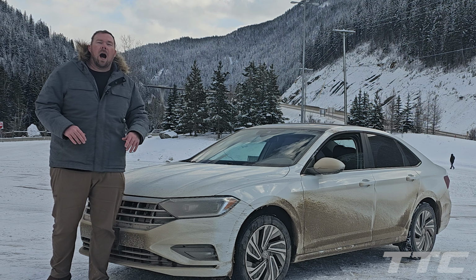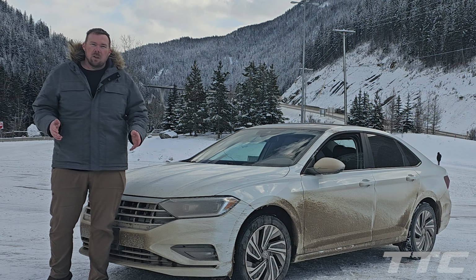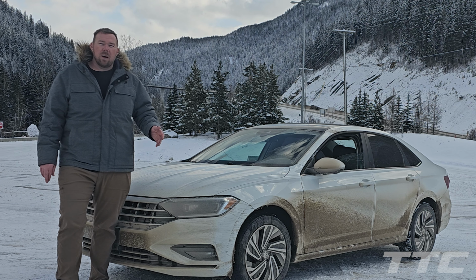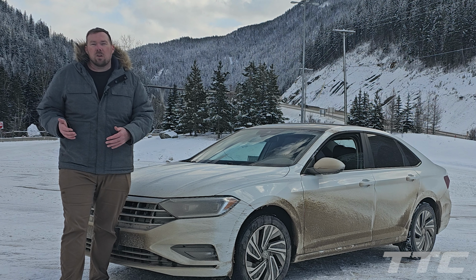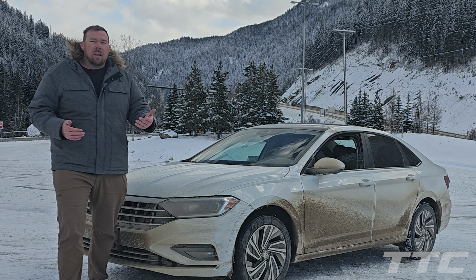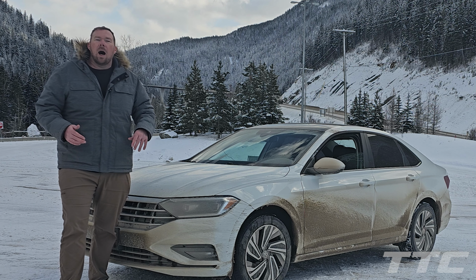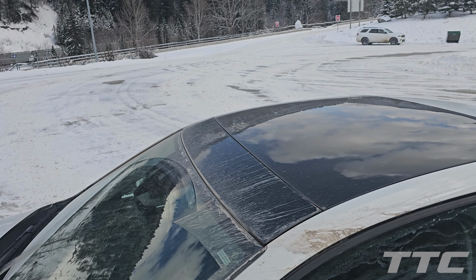So for example, I want good fuel economy. No, wait, let me change that. I need good fuel economy, especially with the way prices of gas are nowadays. I want a luxurious cabin, you know? I'd like some creature comforts such as Bluetooth audio, leather heated seats, a big sunroof, right? This car has those features.